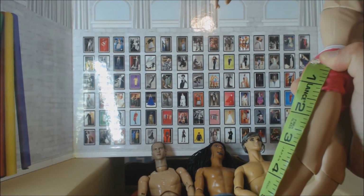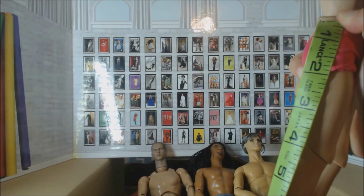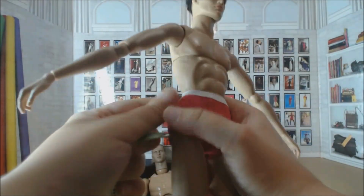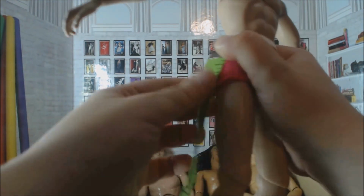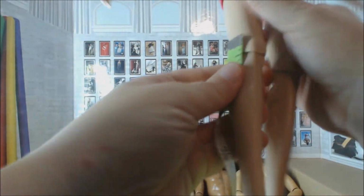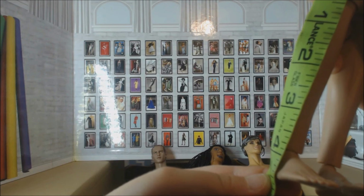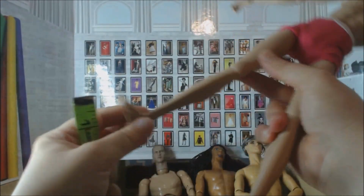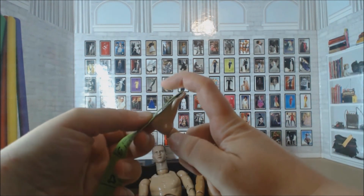From the waist, it's 8 1/4. The thigh to the knee is just over 3 inches. The knee to the foot is 4.5. The foot is 1.5.